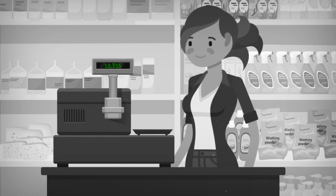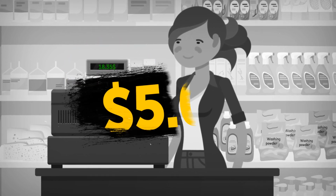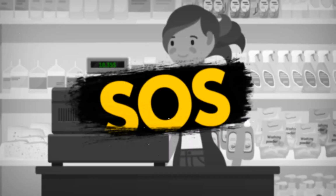The cash register showed $18.35, but the cashier said $5.05, which looks like SOS.